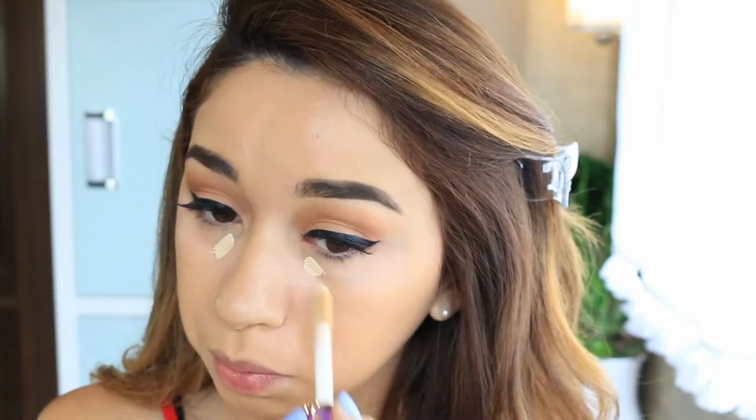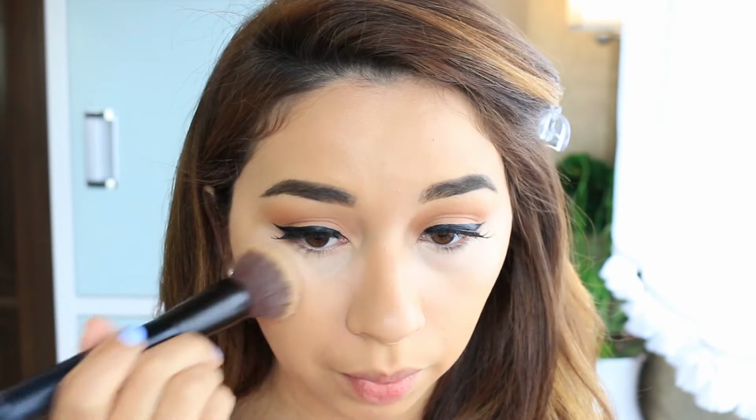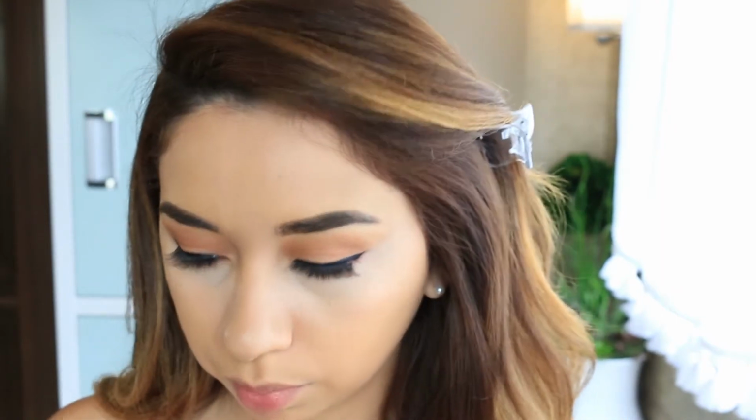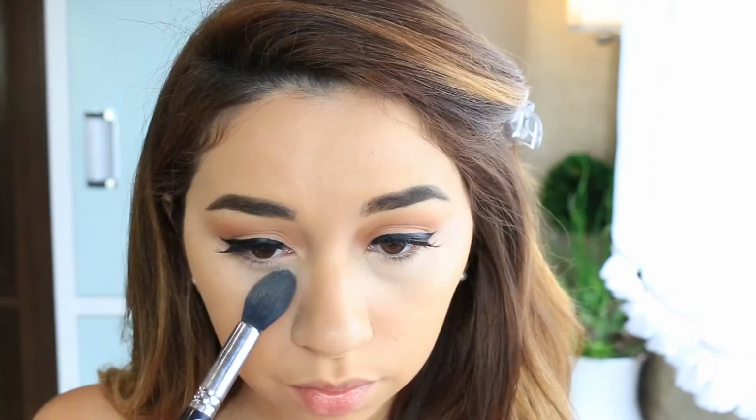I'm gonna use a little bit of the Tarte Shape Tape. Over here it's the Beauty Blender side, so I'm gonna go ahead and just blend that. And then since I used the brush on this side, I'm gonna blend out the edges of the concealer with this brush. Okay, so to set, I'm gonna use my brush and my CoverGirl powder to set my whole face.